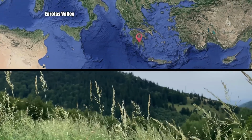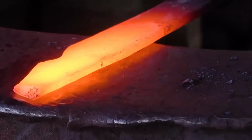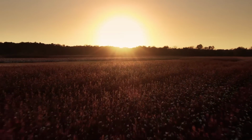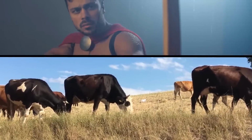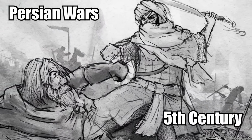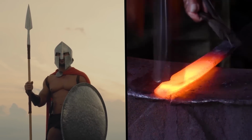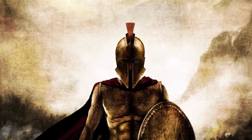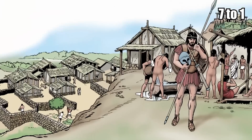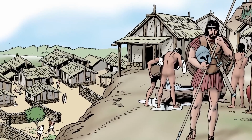There was another group along the Eurotas Valley as well, and the Spartans had both of them working as a type of subclass. These 2 groups grew the Spartans' food, did their chores, and allowed them to focus on being brutal warriors. In the 5th century, when the Persian Wars began, the servant populations outnumbered the actual citizens of Sparta, people considered to be true-blooded Spartans, by roughly 7 to 1. Policing these people was a huge headache for the Spartans, but it afforded them great luxury.